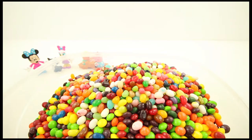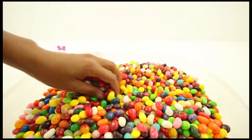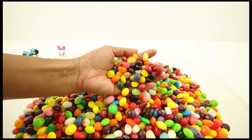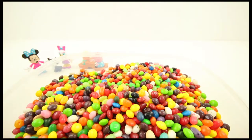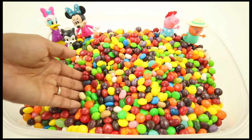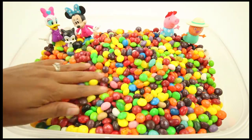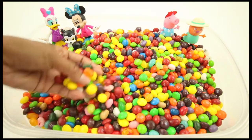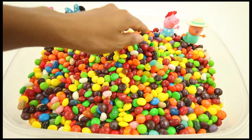Alright, let's spread this out. And maybe mix them a little bit. There we go. Alright guys, are you ready to hop in here? Okay, come on! Guys, before we get started on how these magic candies work, I think we should name some of the colors that we see. There's so many of them. So I think we should name a few.